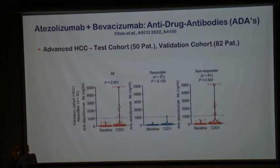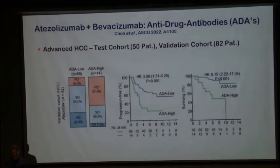And then when they looked at the responders, which were 21 patients, versus the non-responders, 61 patients, so it's really one in three, one quarter is responding, the others are not responding, then you see that most of these patients with the high levels of anti-drug antibodies are in the non-responder group, and not in the responder group. And they went further in this analysis to look at the outcome of patients with low anti-drug antibodies and high anti-drug antibodies. And you could see that there was much more progressive disease, less stable disease, and less partial response in the patients that had high levels of anti-drug antibodies versus the ones that did not.